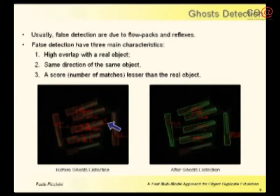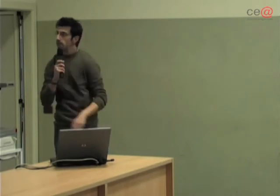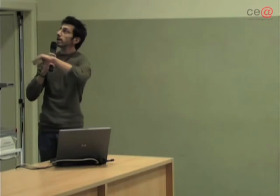Sometimes, due to the flow packs and reflexes, the system shows some false segmentation, like the one in the leftmost image. Looking at this image, you can see that this wrong segmentation has a high overlap with a real object, the same direction as the real object, but a lower score than the real object. So, using these few observations, the rule to discard this false segmentation is straightforward. And in the rightmost image, you can see the result after the ghost detection.